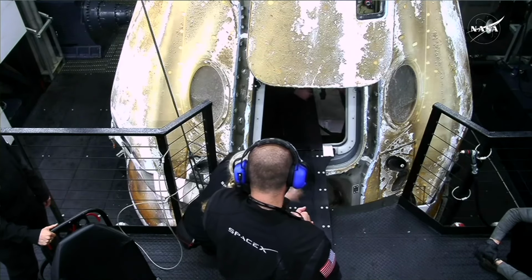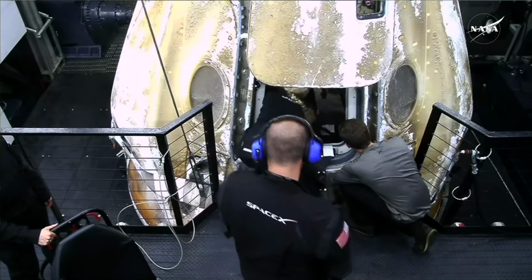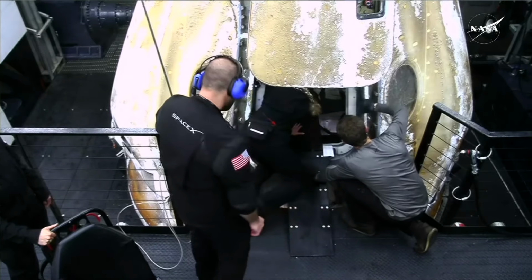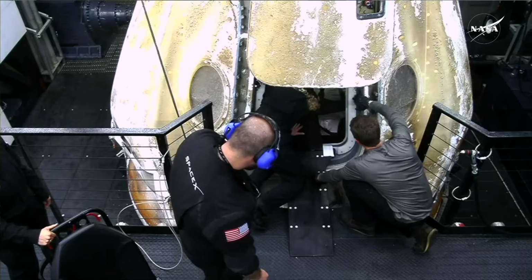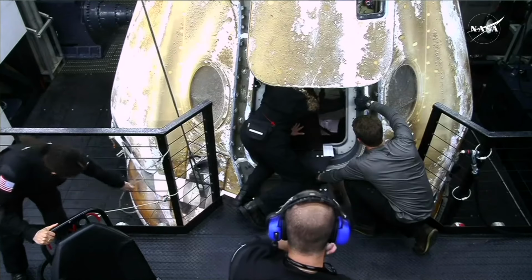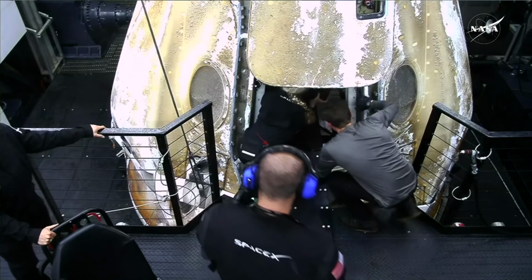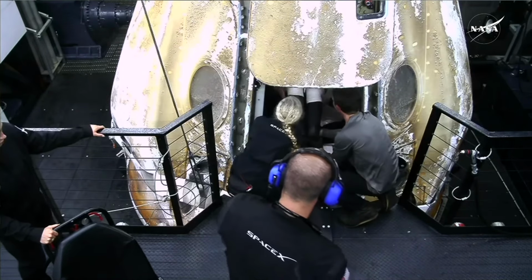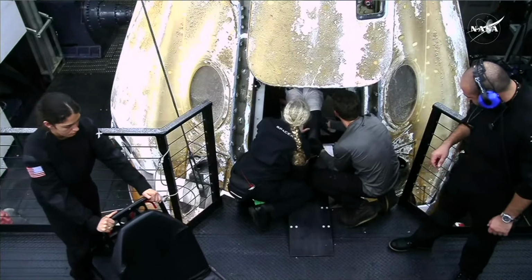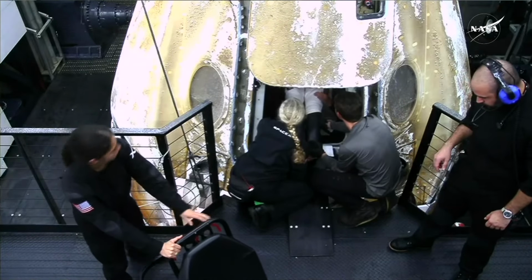Once again, we're standing by for the egress of our final 2 crew members. Yeah, it looks like NASA astronaut Jeanette Epps will be the next one to exit. Due to the limited space inside Dragon capsule, it's pretty normal to have the 2 individuals seated in the center seats, so the pilot and commander, egress first, as it helps give a little bit more working room there within the capsule for the crew members and the recovery team members.